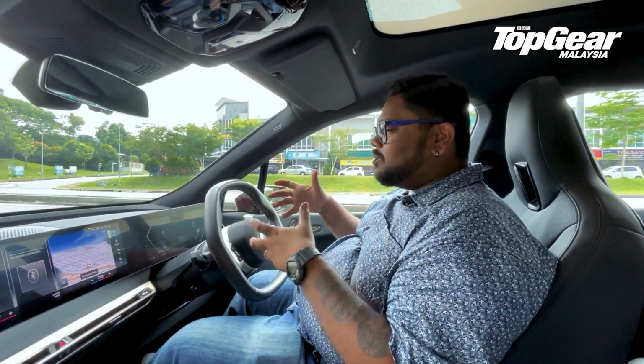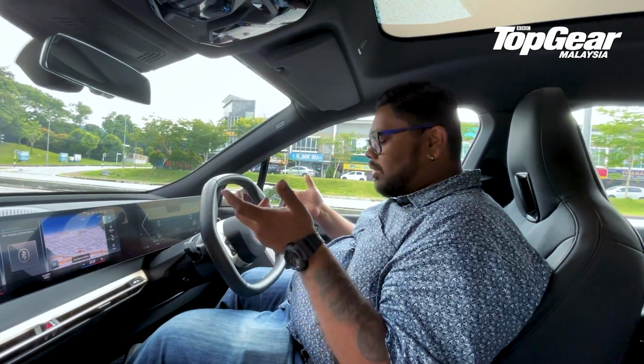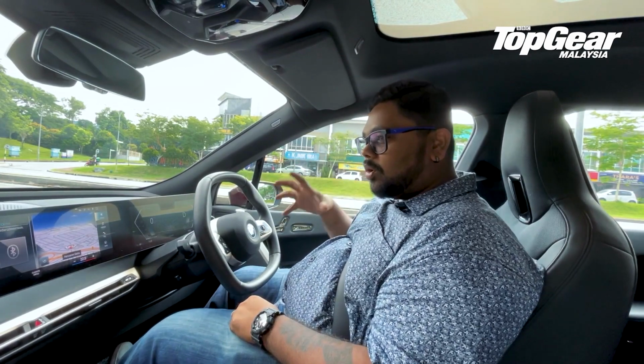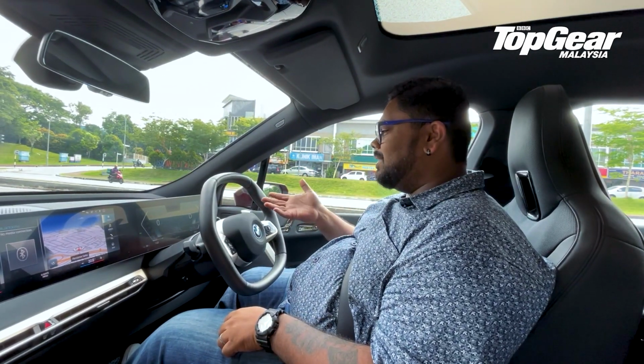So what happens in B mode is that the moment you lift off your throttle, brakes are applied. So why it does that is when the brakes are applied, it actually generates energy to recharge the battery. Okay, but it applies the brake to an extent where the car can actually come to a stop. So that is if you want to charge the battery while driving. So that is B mode. So now I'm in D.